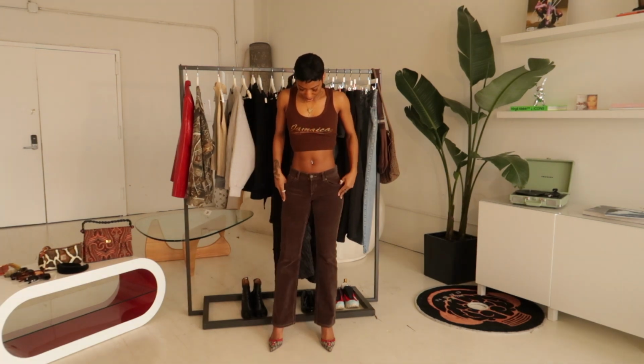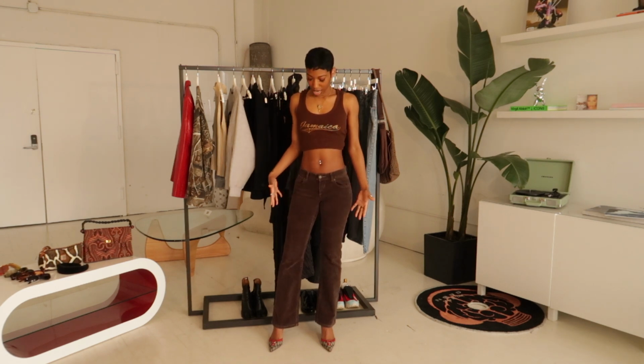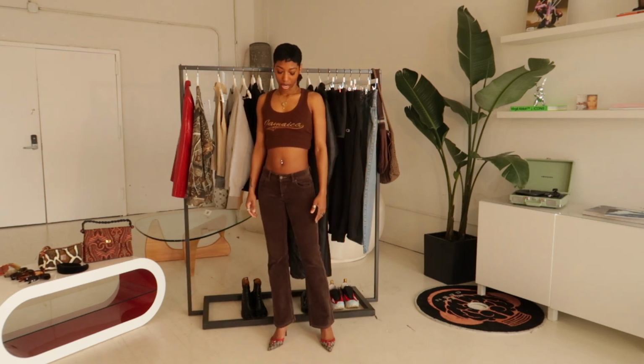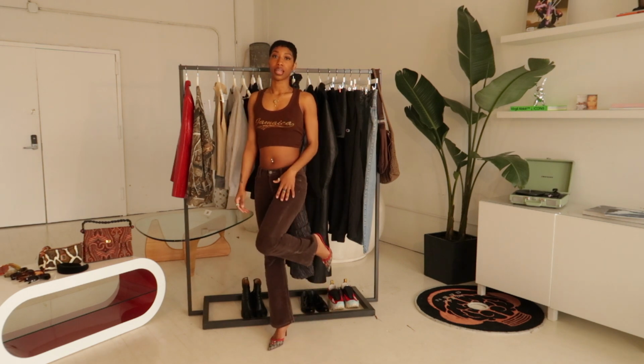And then I have on these Calvin Klein brown corduroy pants along with my Gucci monogram heels with the horsebit detail in the front. And I am obsessed with this outfit. In order to crop the tank, I just tied it up in the back.